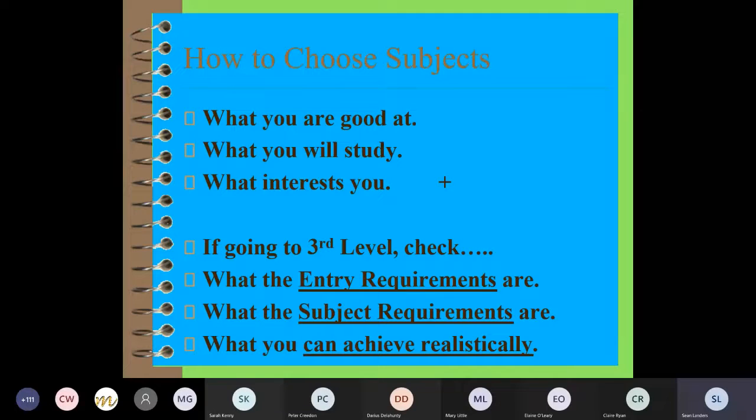And it also requires me to have another language. So if I have French or German or Spanish, that's number 6. And that leaves me with just 1 pick of subject. So it depends. I need to think about what it is that I'm trying to get involved with: the entry requirements for the college and the subject requirements for the course.